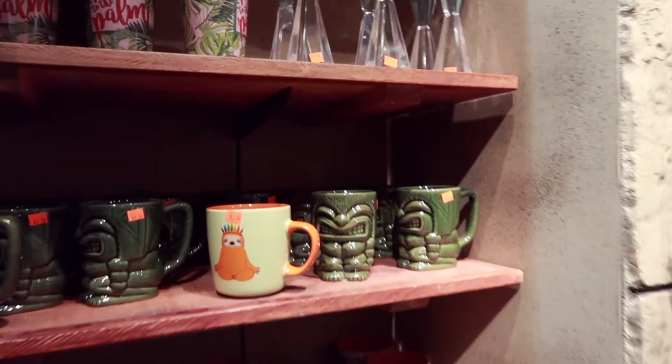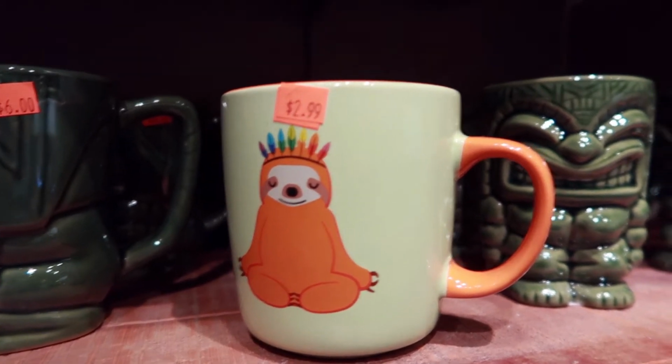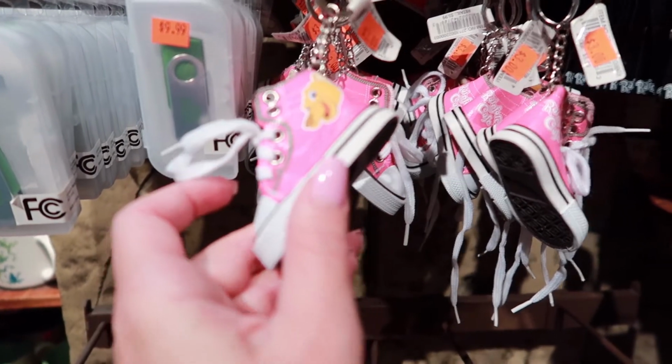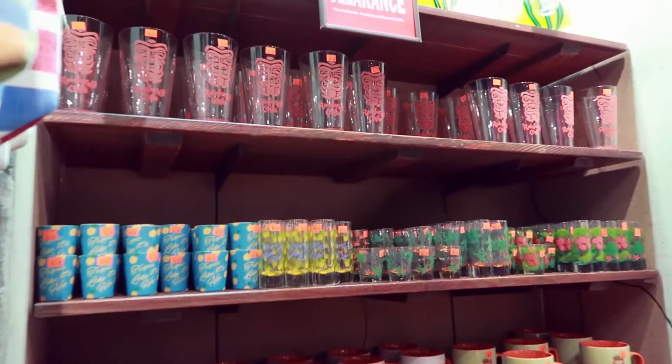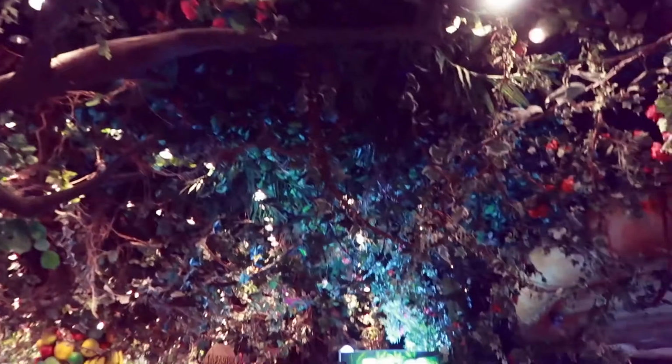Some cute coffee mugs. Oh, look at that. It's already covered. It's so tiny. More glasses and coffee mugs. Oh, it's a storm.